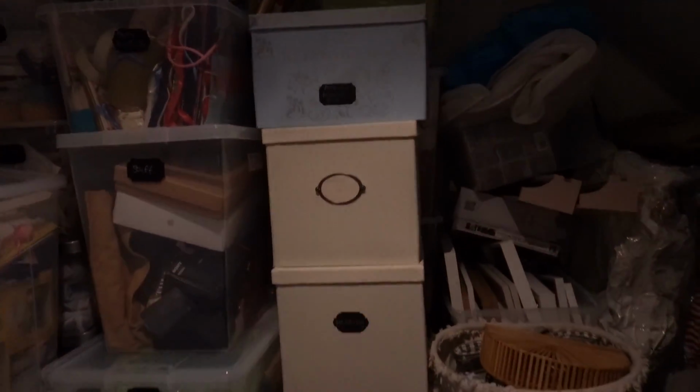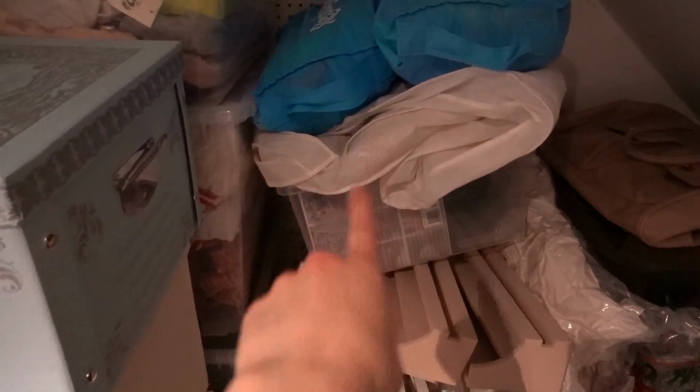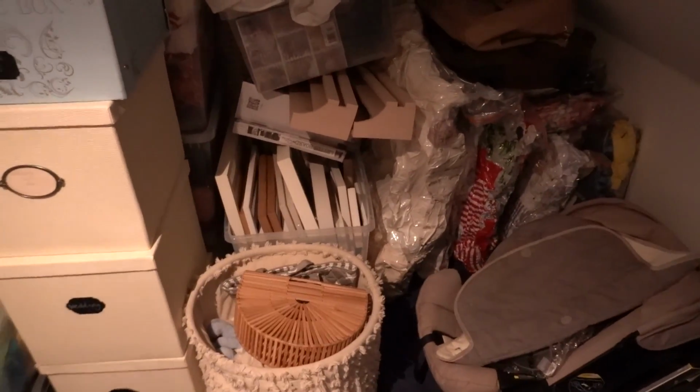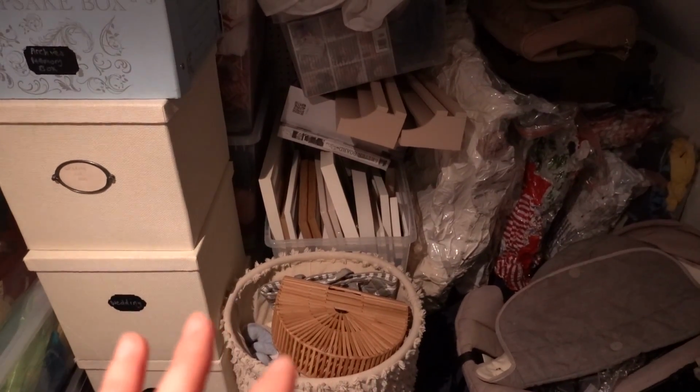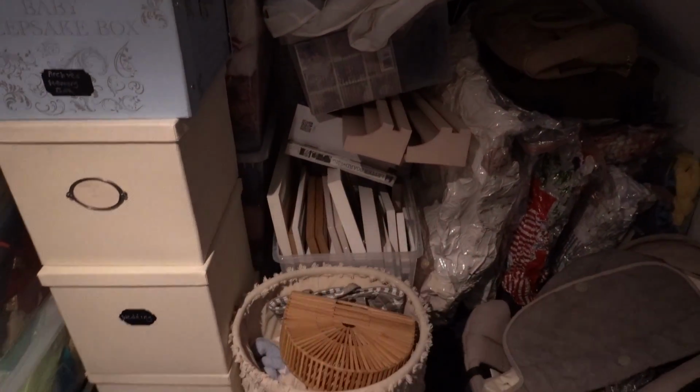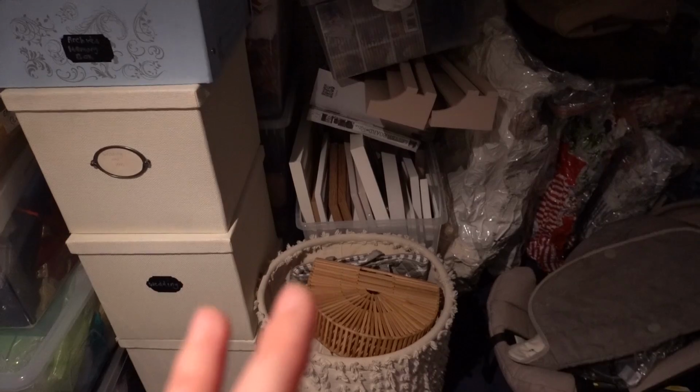Down here we've got wedding bits and baby memories all in this kind of stack. But then over here we've also got the boys' sleeping bags when they go to their nans and granddads. My wedding dress is actually here. It needs to be looked after a little bit better than that. And then over here I've got a box full of frames that I probably will reuse at some point, and some bookshelves that I want to paint and stuff for projects.